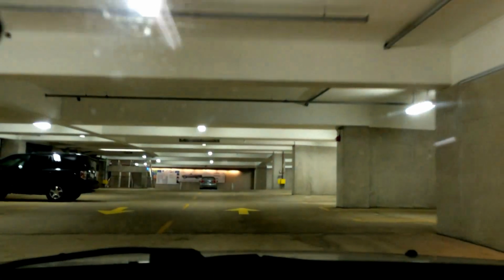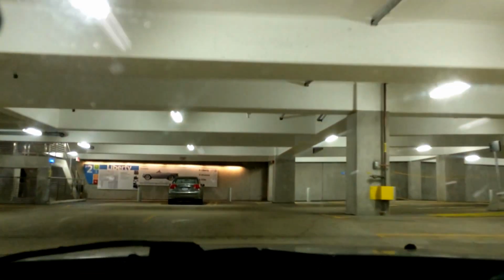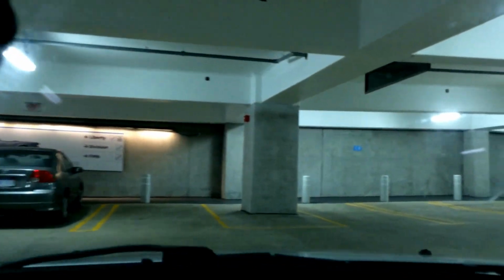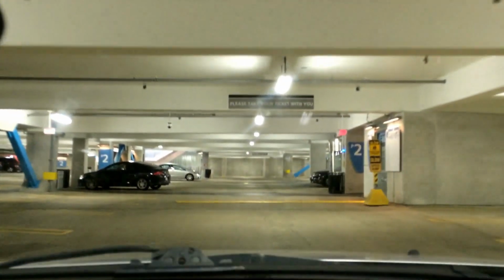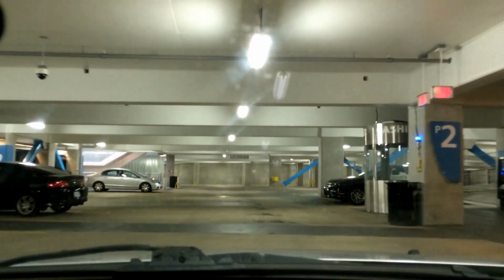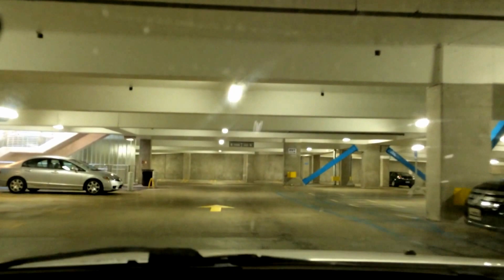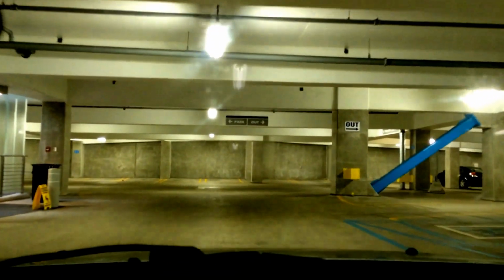And as you're going around the loop here, you can see the different exits and entrances for pedestrians. We're now at Liberty, for example. So this garage is very easy to understand, actually. I was always worried that it would be really complex, and from the street surface level, I think it always kind of seemed like a Morlock cave from the Time Machine.